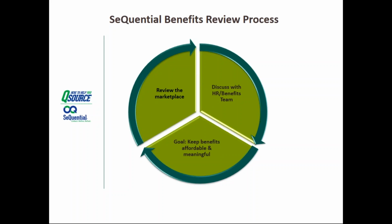It's a really great partnership that we have with the Partners Group. We're really lucky to have them, and it's important for us to know that you guys are aware that we do work with these individuals year-long to help make the best decisions for our workforce here at SeQuential.